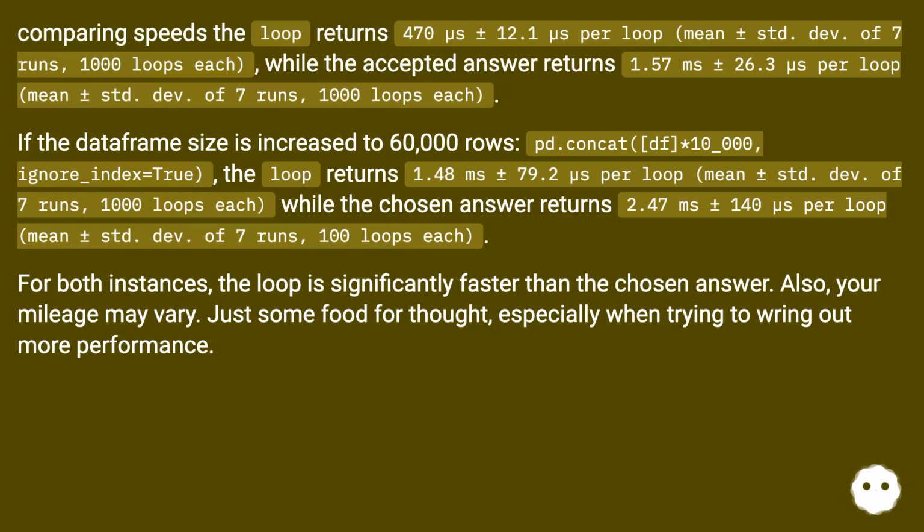For both instances, the loop is significantly faster than the chosen answer. Also, your mileage may vary. Just some food for thought, especially when trying to wring out more performance.